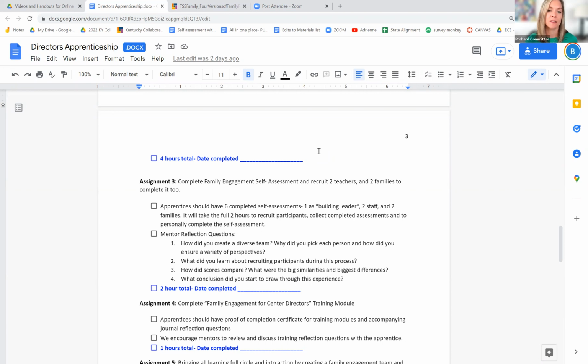What did you learn in that process? Was it harder or easier than you thought it would be? And then how did the scores compare to each other, kind of being the product? But really think about the process of recruiting and organizing that team as a big piece of assignment 3. So that's 2 hours to complete because it does take some time to recruit and collect those assessments.